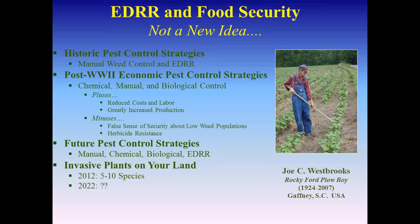But what happened after World War II was with economic pest control strategies, with chemical, manual, and biological control, it greatly reduced cost and labor and greatly increased production. It's really the way we are able to feed 7 billion people on this planet. The minuses, if there are any, with this economic approach to pest control is it has a false sense of security about low invasive species populations like weeds. We sort of ignore them if they're below a certain level, which lets them grow and never really get addressed. And it also created herbicide resistance, as we all know about what is happening with glyphosate.